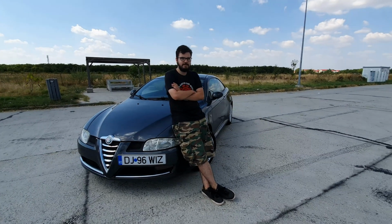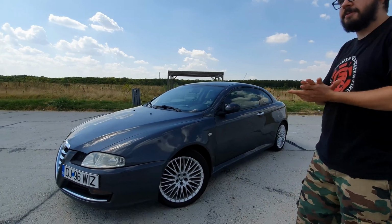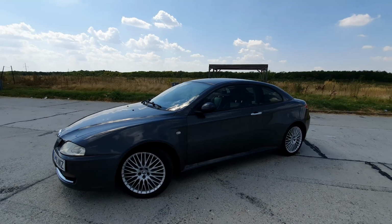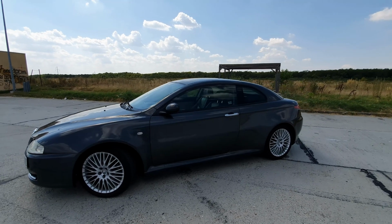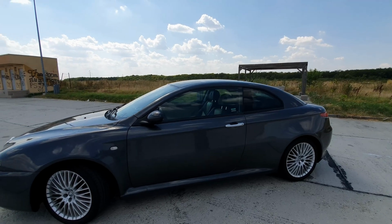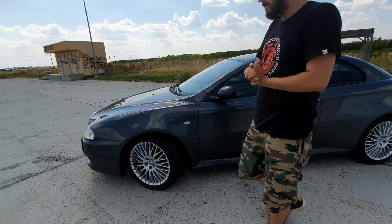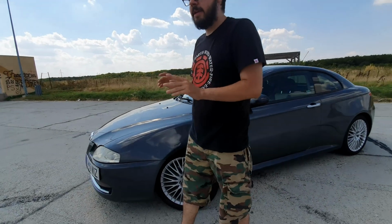What do we have here? Well, except from this specimen right here, we have an Alfa Romeo GT from late 2007, early 2009. Let's begin from the front right here. As you can see, the car has a bit of dings and bangs, stone chips and whatnot. She's been running for almost a year and a half in my possession.